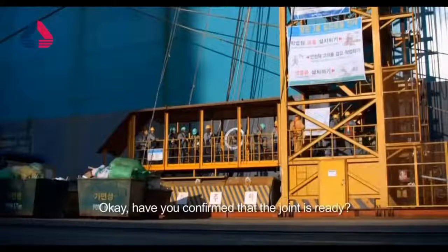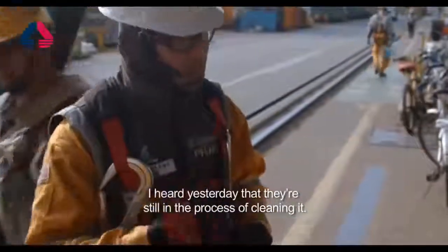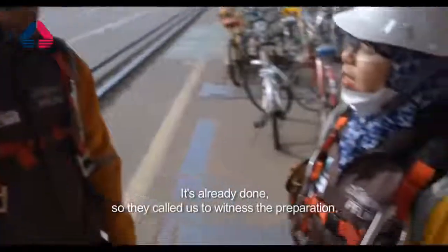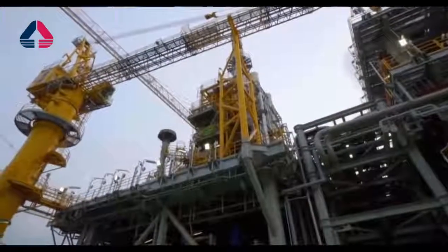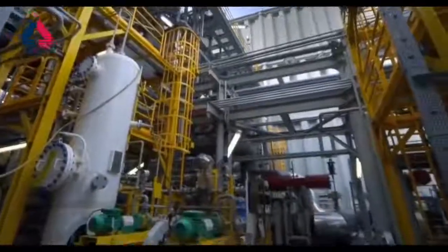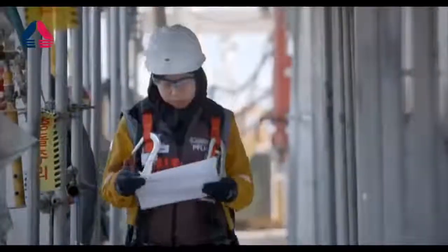Okay, have you confirmed the joint is ready? I heard yesterday they're still working on the cleaning process. It's already done, so they called us to witness the preparation. The task of keeping track of all 35,000 pipe spools falls under the expertise of engineer Sharifa Farah.